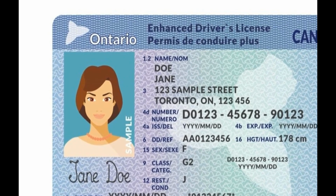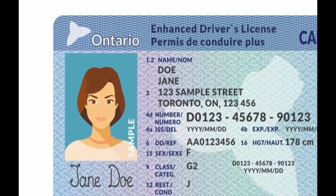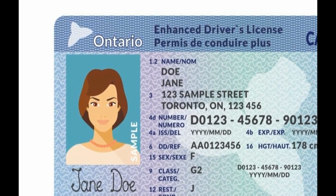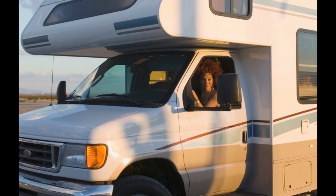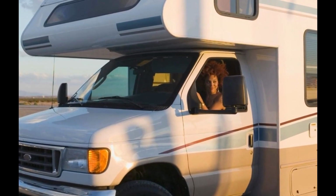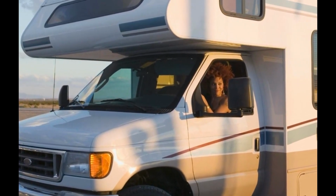Today, we have an important topic to discuss: obtaining a driver's license for RV classes. If you're planning on living the RV life or just want to hit the road for an adventure, it's essential to ensure you have the correct license to drive your RV legally and safely.